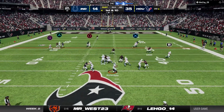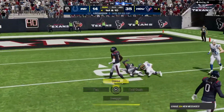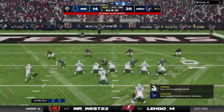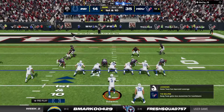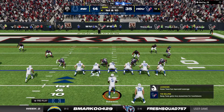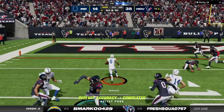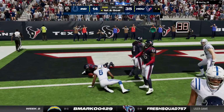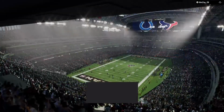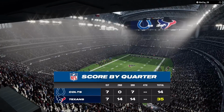First and 10. Here's Richardson with it. The throw on target to his receiver, McKenzie. And he gets this one inside the 15, just a yard or two shy of the 10. Looking left side, and he's got a man. That's McKenzie. And he'll go down, and that will do it for the third quarter of action. It'll be first and goal when we come back. We'll return with more after this.